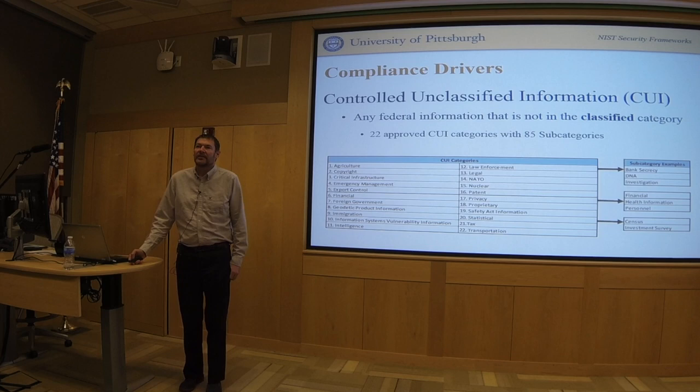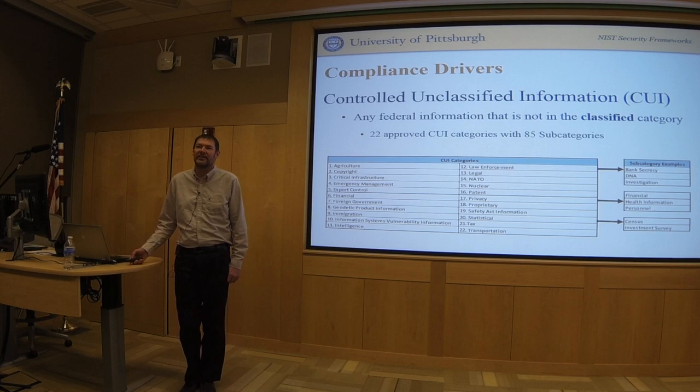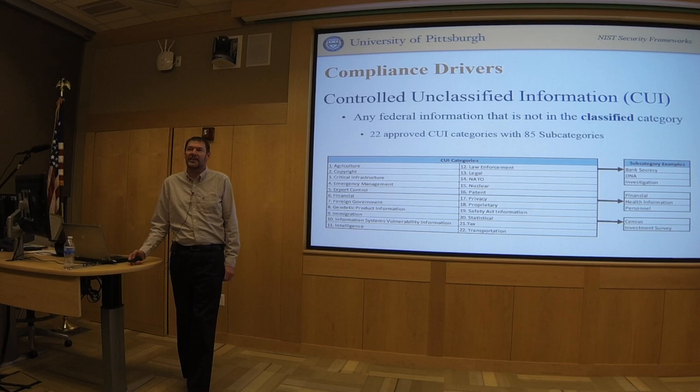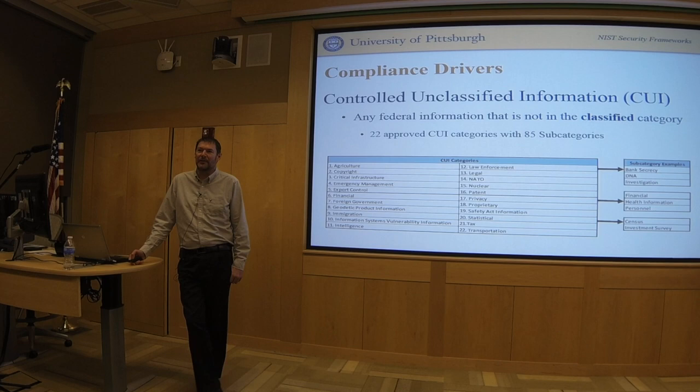So the term controlled unclassified information, that's a term that's specifically related to the NIST 800-171, and it's defined as any federal information that's not in a classified category. So if it's not secret, top secret, any of those classifications, it's going to fall into the controlled unclassified information. They have these 22 different categories and 85 subcategories, and they're vague. I don't even know the purpose of why they have these, because they could apply to pretty much everything.